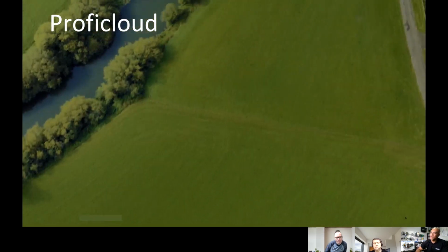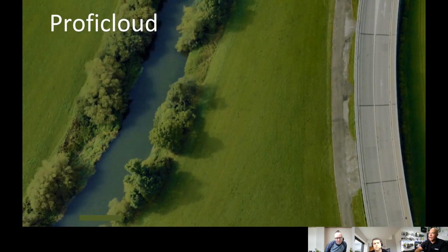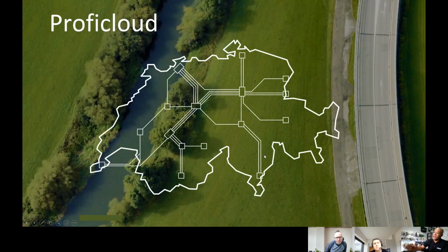Well, we can streamline it using our Profit Cloud. As the train goes along, it collects the information. In the future, it is planned for the information to be collected on Profit Cloud, and the collection will be done via regional trains going about their everyday business. Now, this is a map of the infrastructure of the Swiss Railway. As the trains go about their everyday business, they'll be fitted with the weed seekers and the actual PLC. This information will be collected on Profit Cloud, and then transmitted to the SBB IT infrastructure.